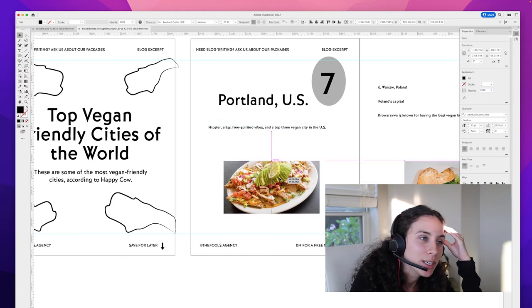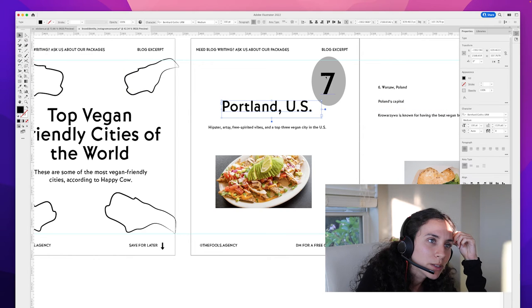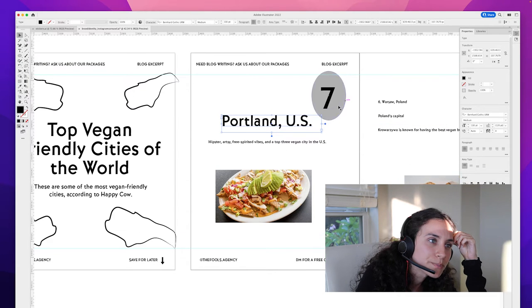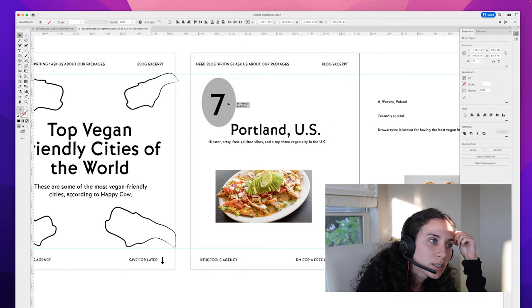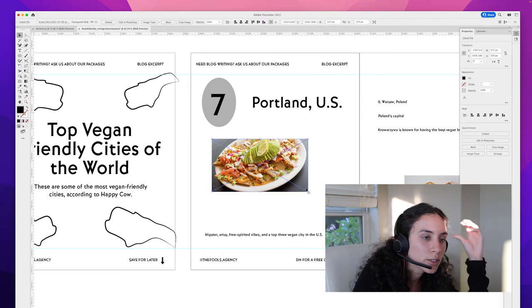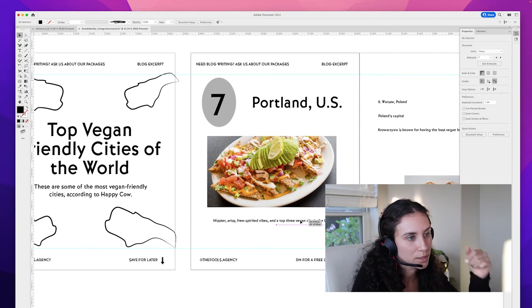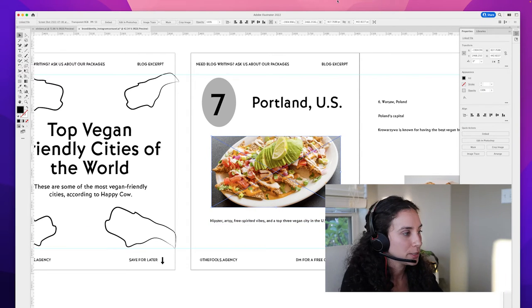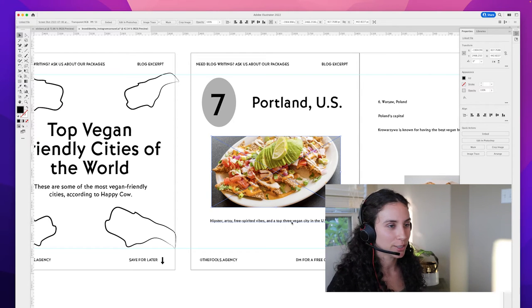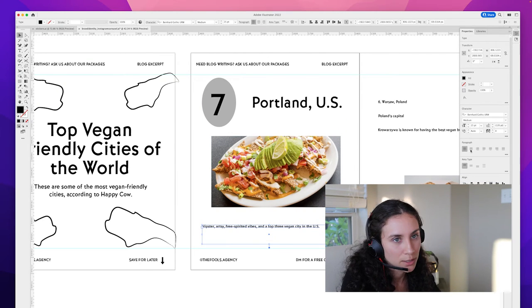Okay, we keep going. So I'm kind of liking what's going on here with the number to the right. Seven. Maybe the 7 should be over here. Then we'll put this here. Maybe the food can go under and it could be really big. Something like that. Remember, this isn't going to be an image, so it's not going to be as dense to your eyes when you're looking at it. So that could work, but this text definitely needs to be bigger.